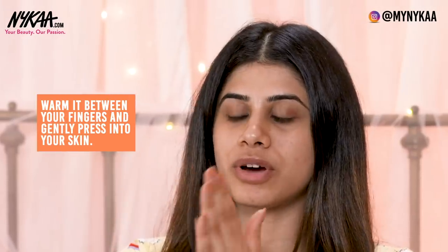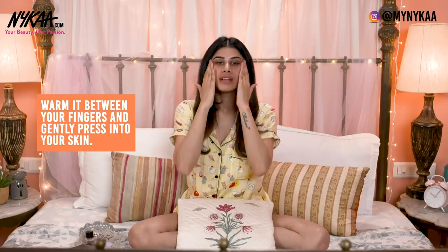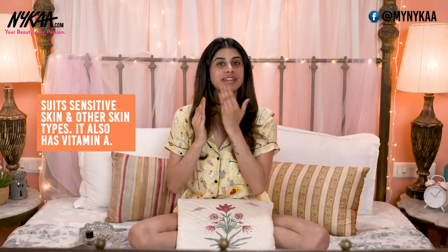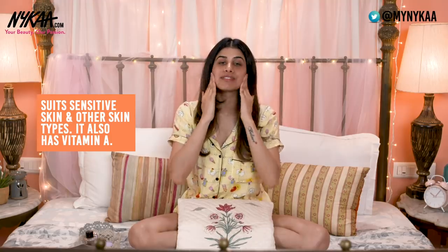So I'm just gonna warm the product on my hand first. So this is good for all skin types, which is amazing. It also has vitamin A in it. And it's also amazing for sensitive skin. So it's really lightweight. I can barely feel it on my skin, which is a good thing because you don't wanna wake up looking absolutely greasy.